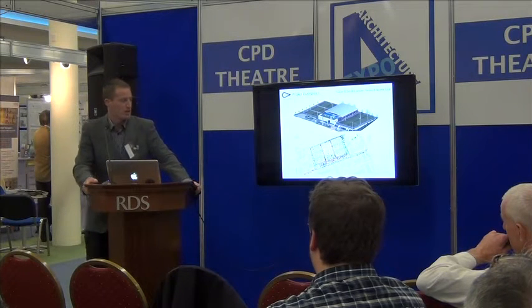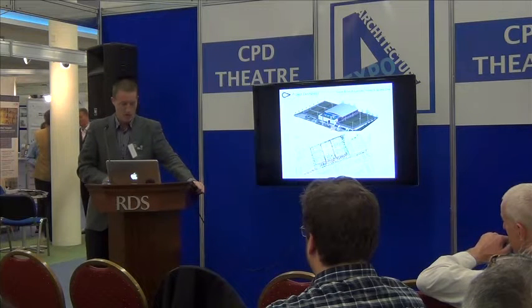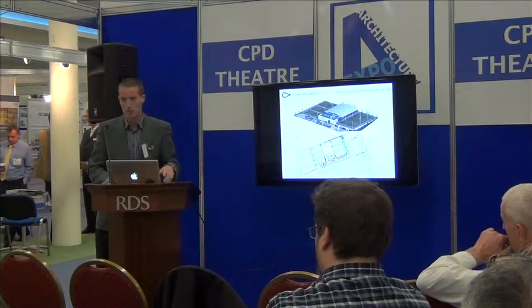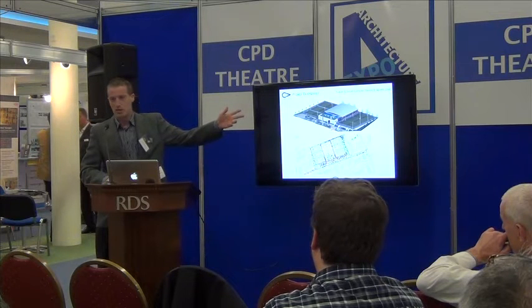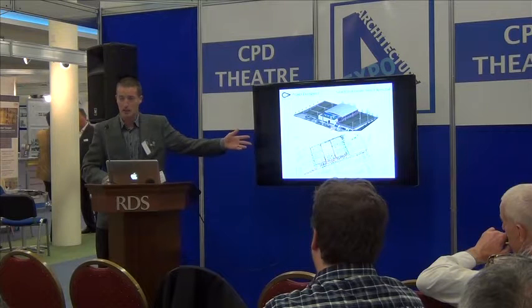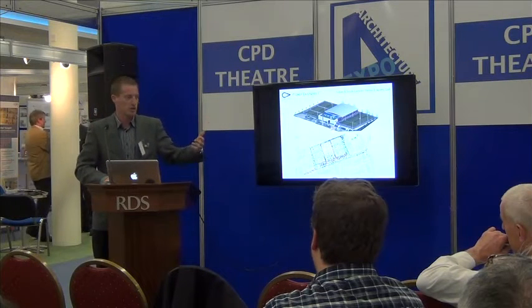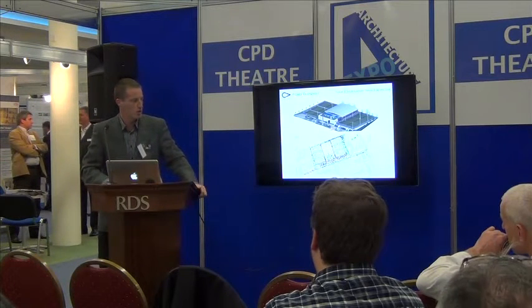Now, the interesting thing for anyone thinking of using ArchiCAD and using BIM properly is that we were able to use a lot of the work we had done in the feasibility study in the planning application drawings. We were just able to continue the work. We didn't have to go back and start a new set of drawings.